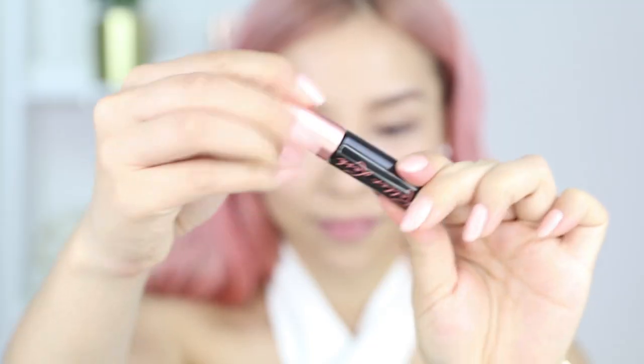Anyways, I'm going to quickly try these products on from the first kit. This is the Work It Girl kit.